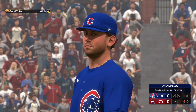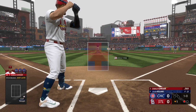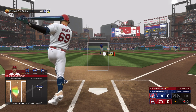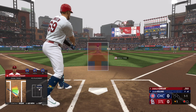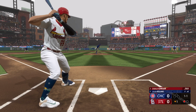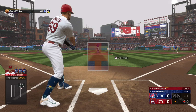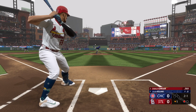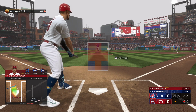First pitch is a cutter off the plate away. 1-0 the count. Come on, give me that curveball. Not the curveball. Four-seamer there on the outer third of the plate. Late swing, fouled off. We have a 1-1 count. Curveball there just off the outside corner. 2-1 the count now after watching that one go by. The next pitch is a sinker below the knees, swung on and missed. 2-2 the count.